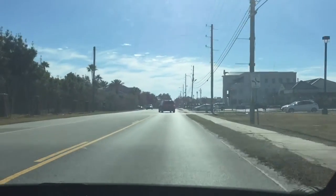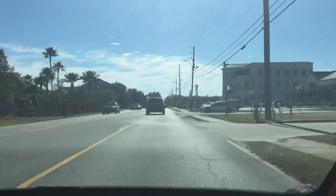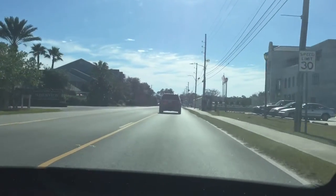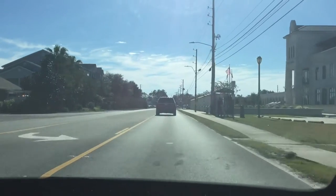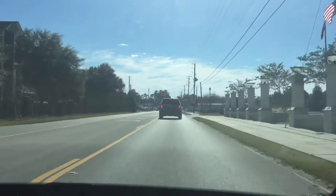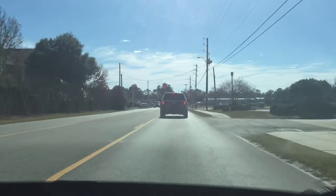Okay, now I'll drive it normally. I was just showing off, by the way. This thing handles really nice. Oh, I'll let you try it. My car doesn't handle this good. Is there a rack in there? No.